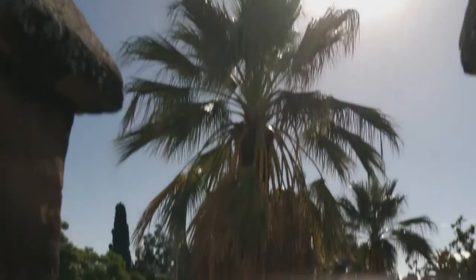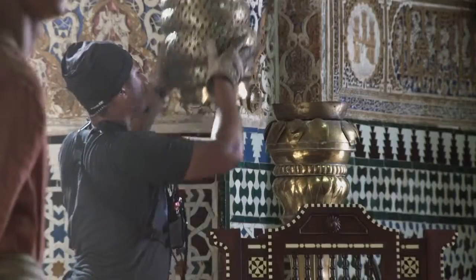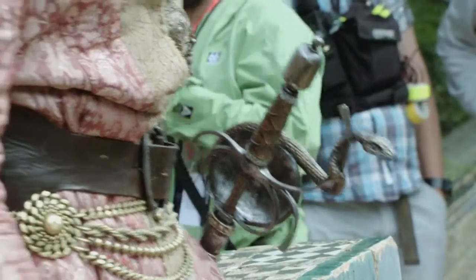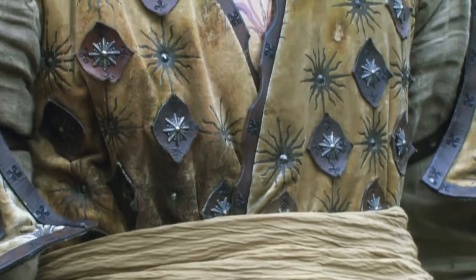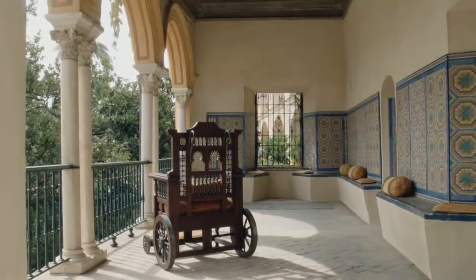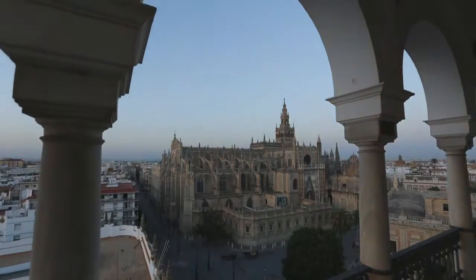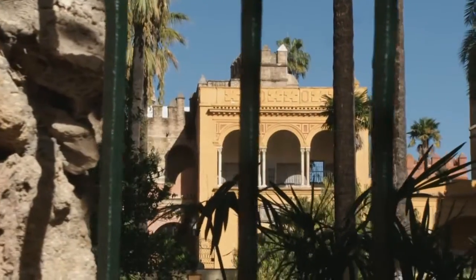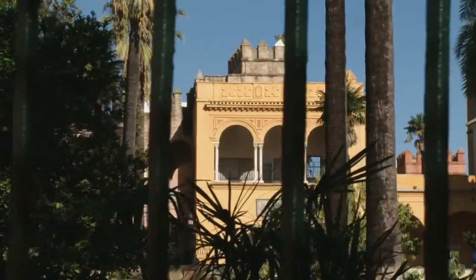The exciting thing about Dorne is it's the warmest of the climates that we visit. It's also incredibly exotic, so I think it was a real opportunity for us to introduce colour into the world as well. These people are much more into oranges and blues, and there's a real vibrancy and energy about the place. And so Seville in Spain was the natural place for us to start, and we were absolutely beyond lucky being able to shoot in the Alcázar.